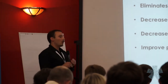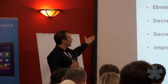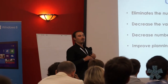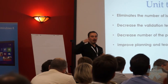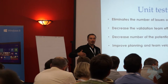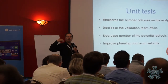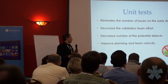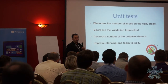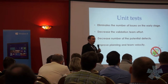So it's a low-cost validation. It decreases the validation team's effort, and also allows them to concentrate not on verification and retesting fixes, but on writing new tests or preparing some system tests. And it also improves planning and velocity of the whole team because we are becoming more predictable.